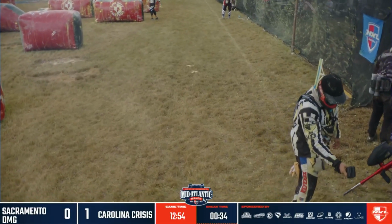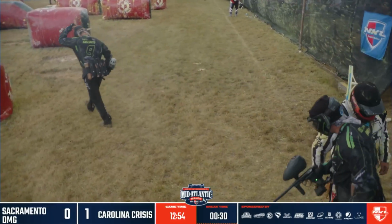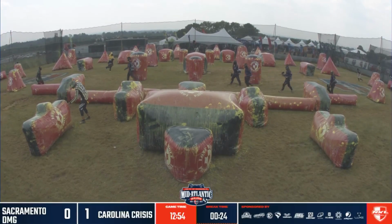We got the man in the banana suit running pods over here. Keeping things light out here. I actually walked past him earlier, and I was eating a banana. And I was like, sorry, man.